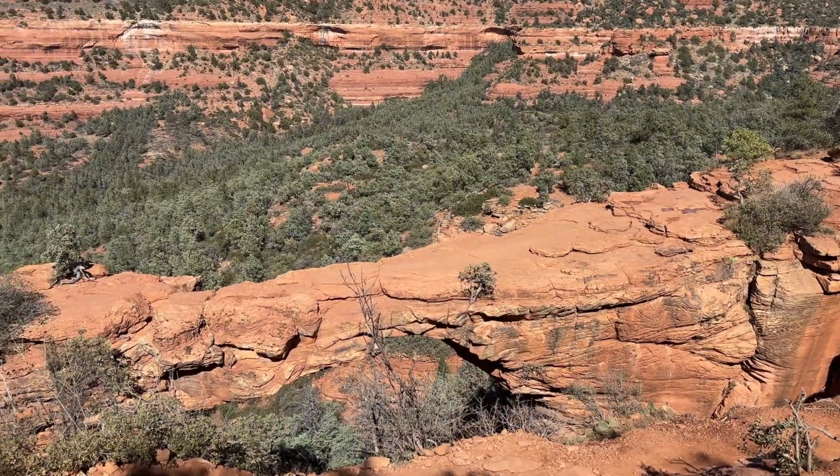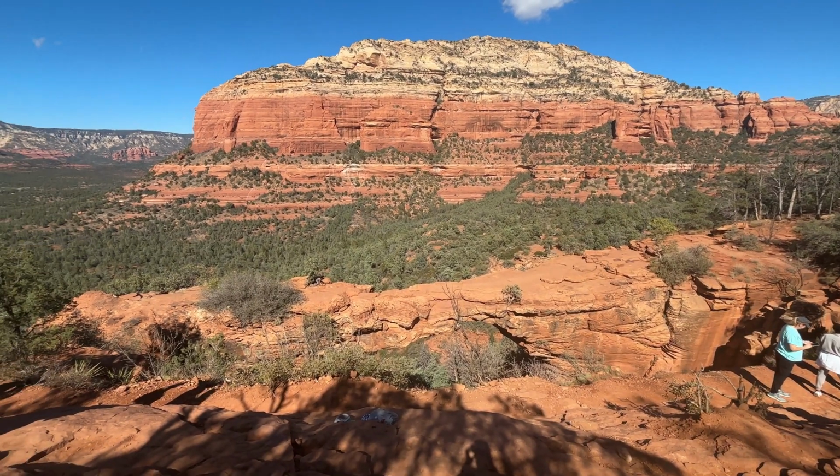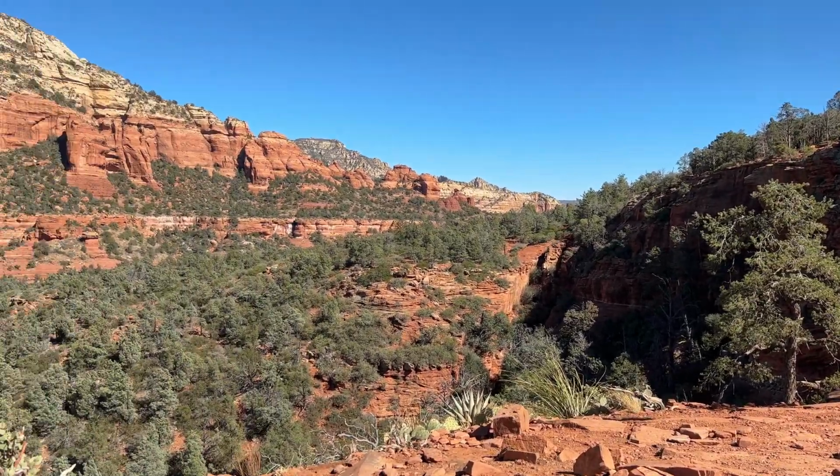Alright, you finally reached the bridge. Pretty amazing. It's a natural sandstone arch with some killer views. You can walk across it. Don't worry, it's wider than it looks, but still, if you have a fear of heights, it's not for the faint of heart.